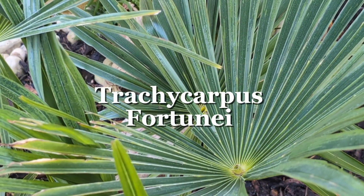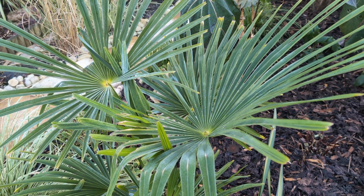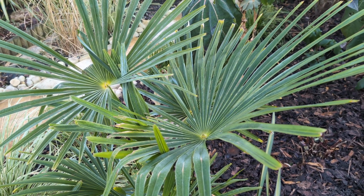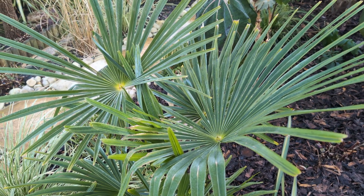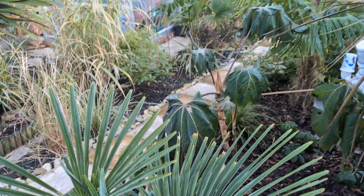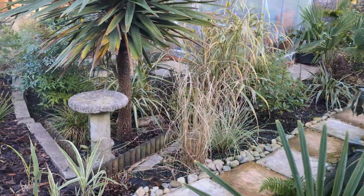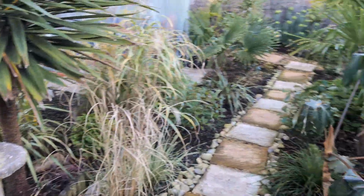The Trachycarpus Virginiae, I've got a few of these in the garden, and all of them are looking really good. They don't take any protection, and they come through even the harshest of winters that we get here in South Wales. And they've been through 4 winters now without any problems.